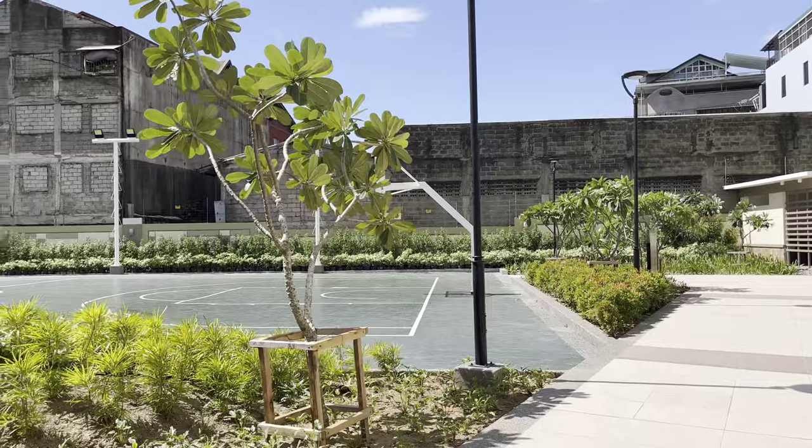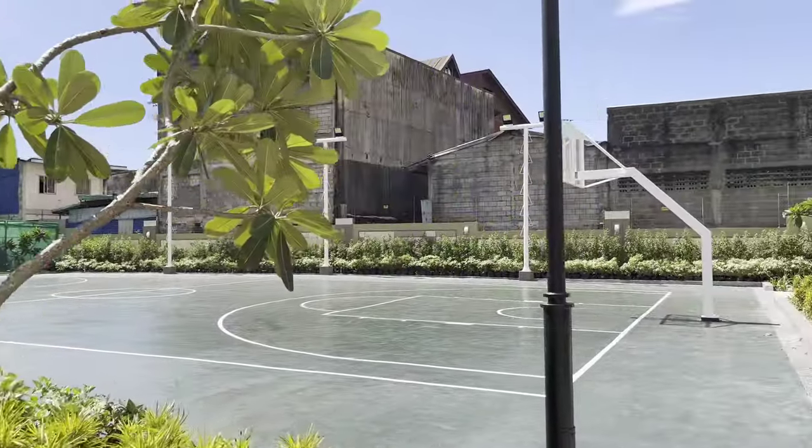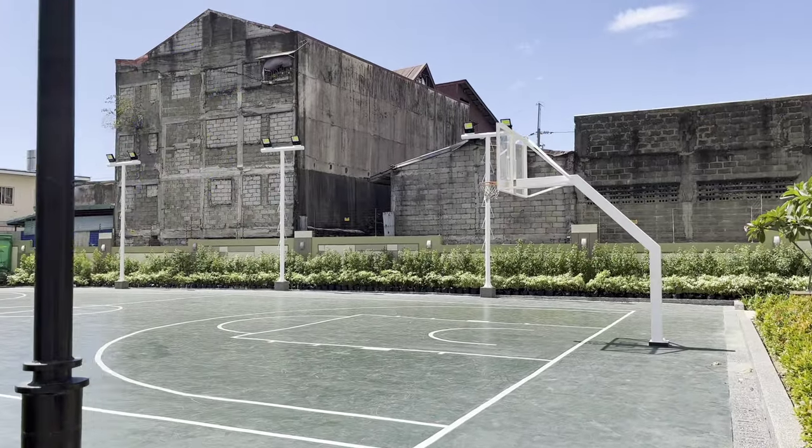In Celandine, actually, we have two basketball courts, one full size, and we have a half basketball court on the one end.